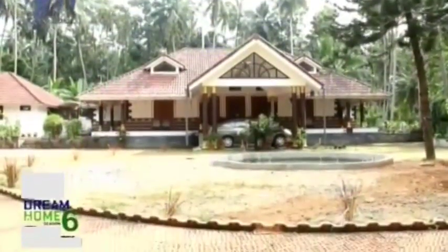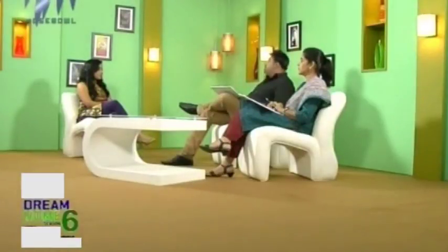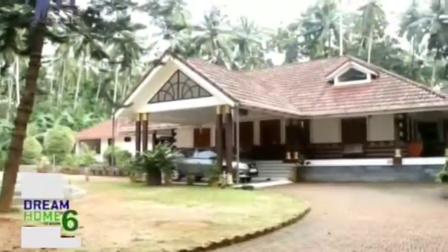But however, the landscape has not been done very nicely. The nature is there, it's in a nature setting, but the landscape could have been better. There's a lot more scope to do some landscape there. I think it's not complete. There's a terracotta driveway, but I believe some more landscape needs to be done. Setting of the house is very nice.